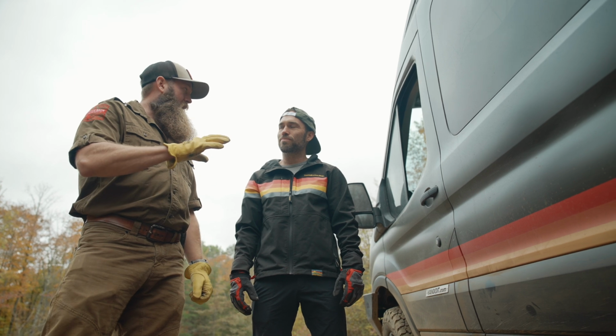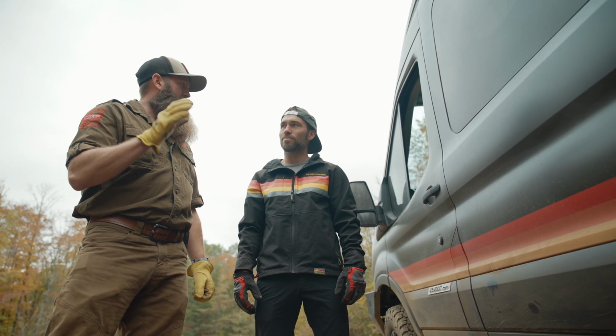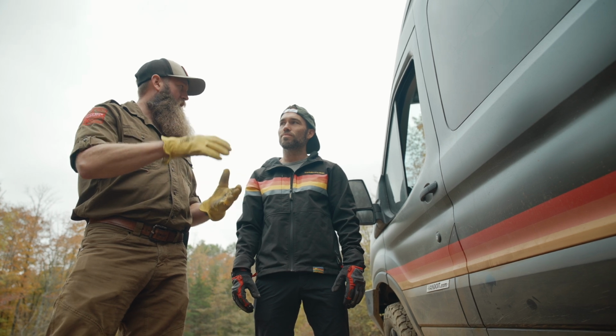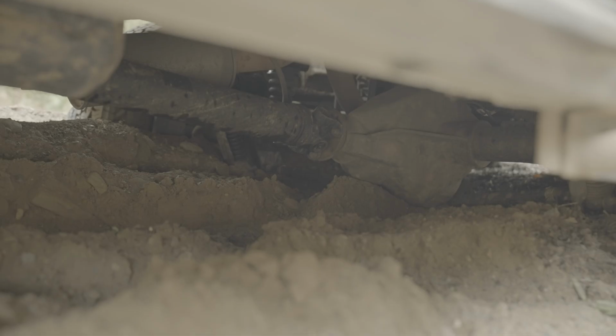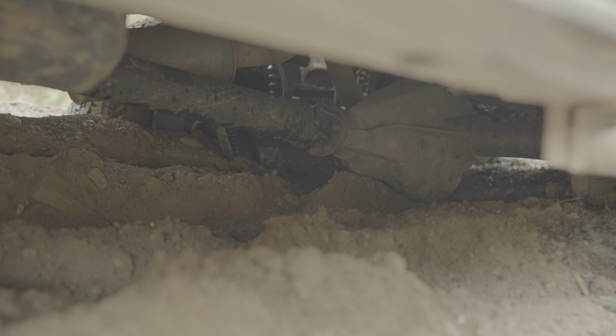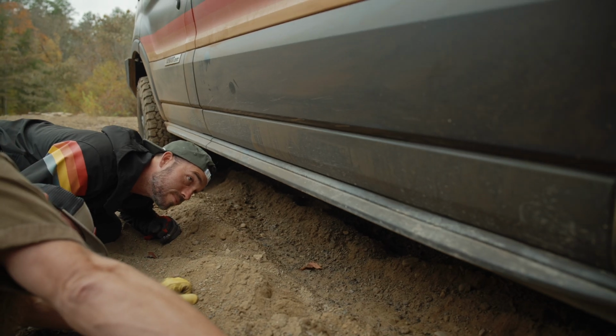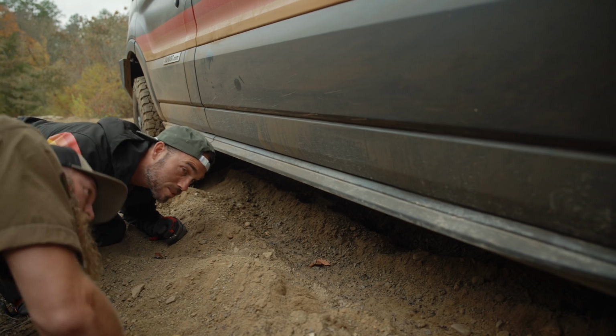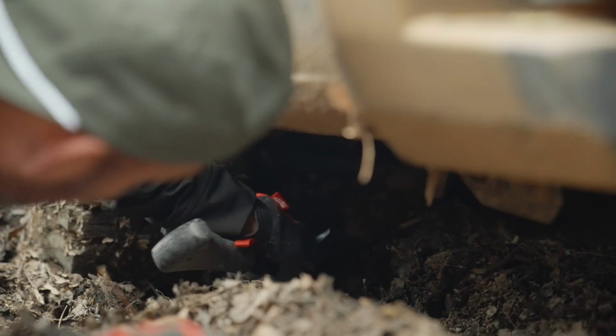All right, so we're gonna look at each tire and then let's look underneath and make sure the frame's not sitting on the ground or any of our other components of the vehicle are hung up. Yeah, it looks like the rear diff is touching the sand already. Yeah, and it looks like maybe your shackle mount here for the suspension on the rear is also touching. Yep. So we got some work to do. Yeah, let's get digging.